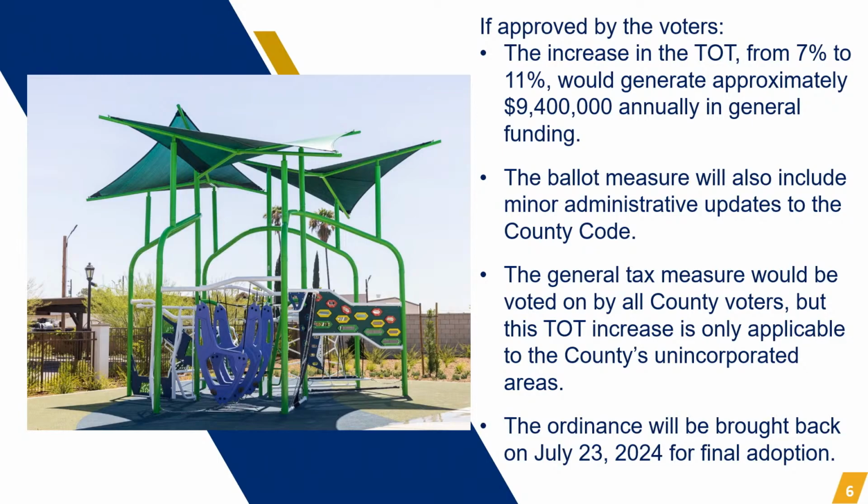The ballot measure would also do some cleanup in the county code, given that this hasn't been modified since 2002. There's some modernization that would need to occur to the county code. And then it would be voted on by all county voters. However, the TOT increase would only be applicable to the county's unincorporated areas. And should the board adopt this today, it would be brought back on the 23rd for final adoption. So that completes my report, and I'm available for questions.